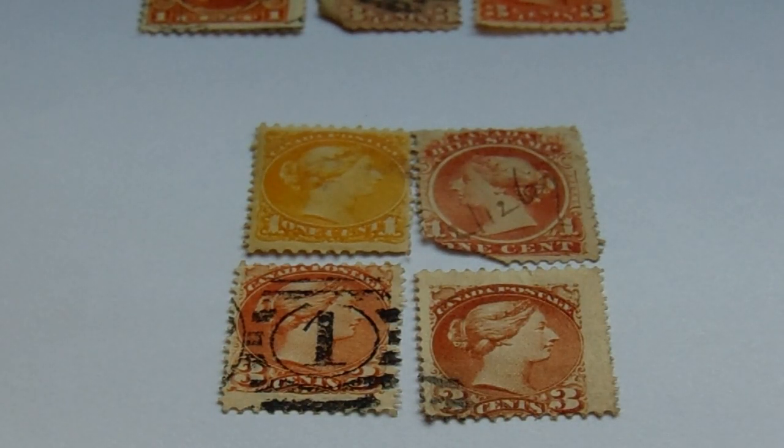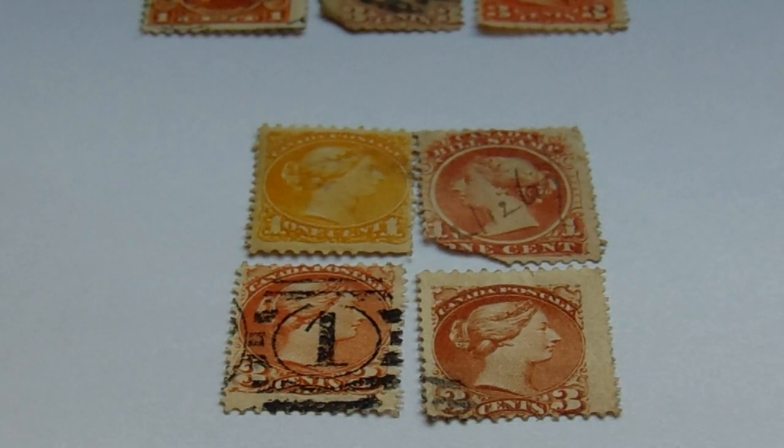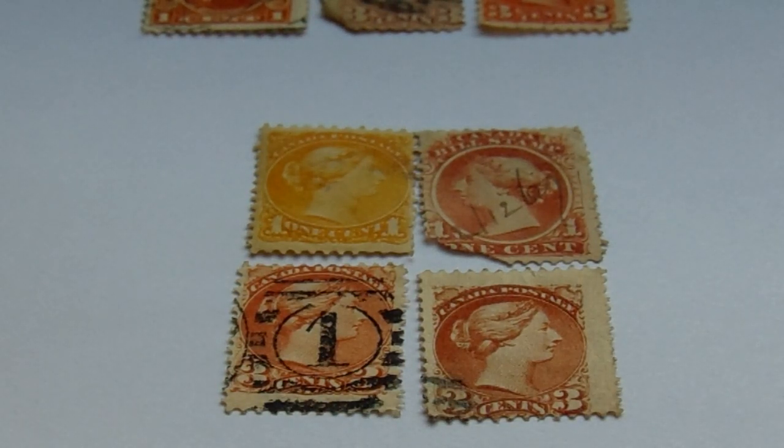Now the next one is also a 1, but she's facing to left. Isn't that something, huh? Canadian bill stamp. So that's a little different than what the other ones say. The other ones are just Canadian postage. This is Canada bill stamp. So different.